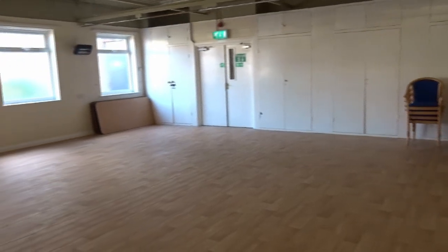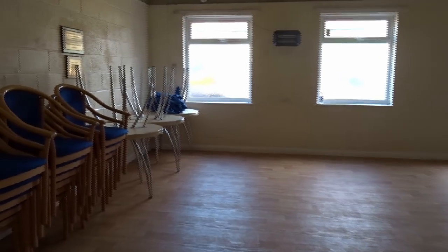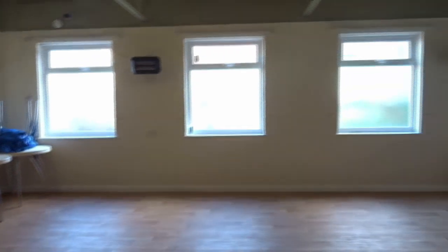Our rehearsal room is looking so much more fresher now and brighter. It's had a fresh lick of paint. We've been on our hands and knees scrubbing the floor, and overall it's looking a lot fresher and cleaner.